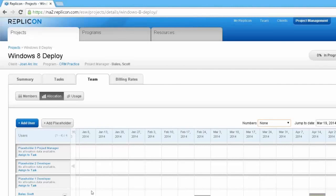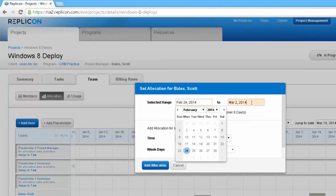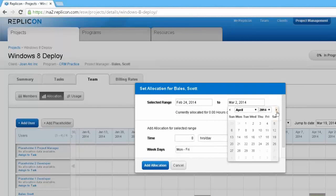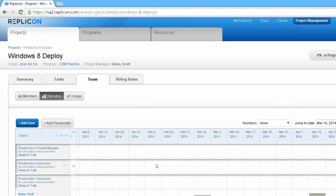The ability to simply add an allocation to a user is very easy. I just click anywhere in their row. I choose a date range. In this case, I'm going to extend this out to the end of April at 2 hours a day, working every day of the week, and add that allocation.